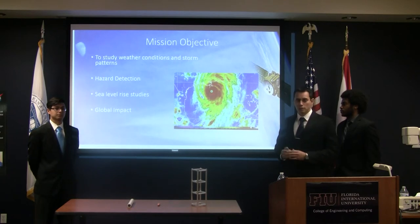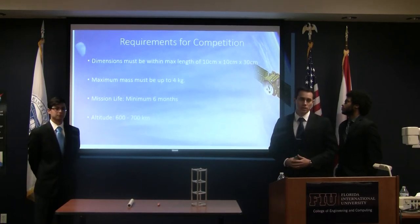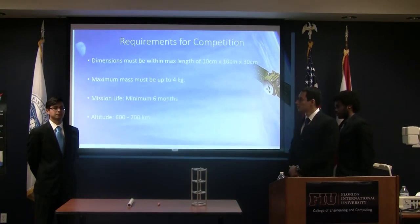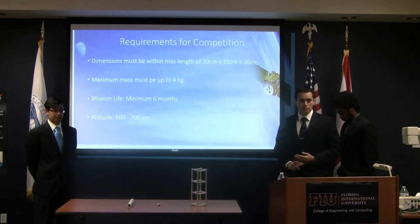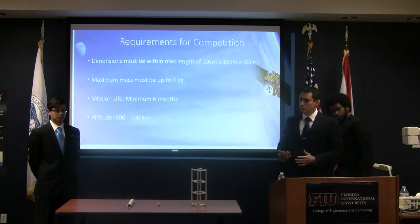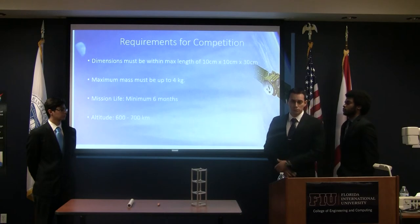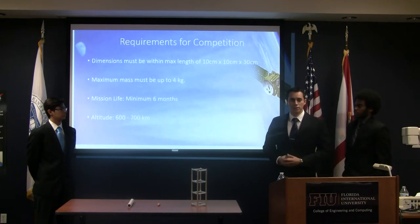The requirements for the competition are mainly on the structure. We have a parameter of 10 by 10 centimeters on the base, by a height of 30 centimeters. So our space is very limited. The maximum weight that we can put, including solar panels, cameras, sensors, and batteries, is 4 kilograms. And the minimum mission life is 6 months, during which everything has to be functional. Our altitude, we set it at 600. We adjust the different lenses and cameras in order to have a clear result.